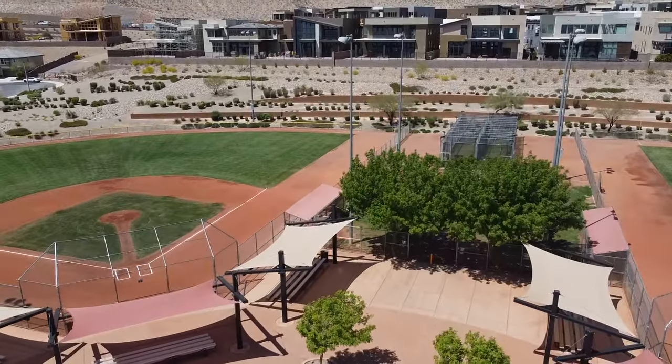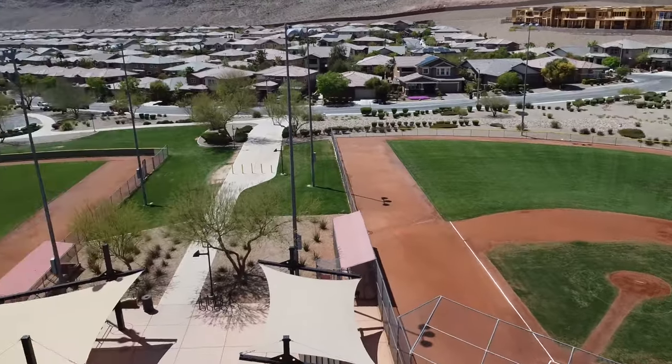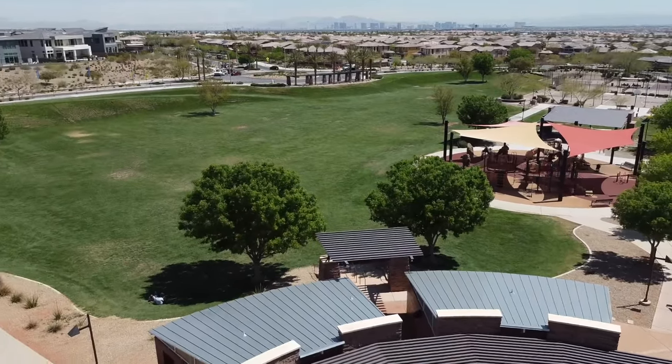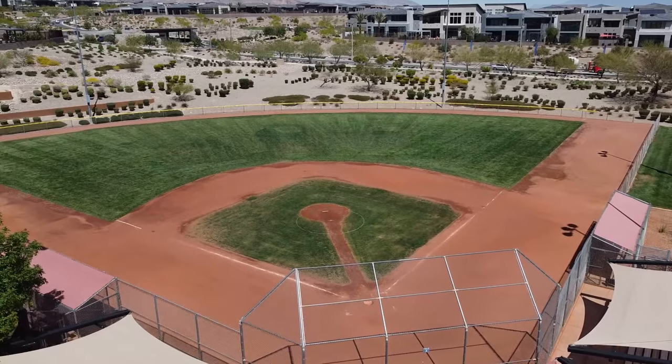This park also is home to Summerlin South Little League and hosts most of the league's baseball games and tournaments, as well as practices for the majors, AAA, and AA divisions. It has three regulation Little League fields, all lighted for night games and practices, and one with stadium seating, a snack bar, and the league's batting cages.